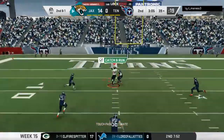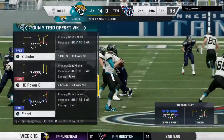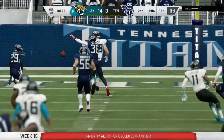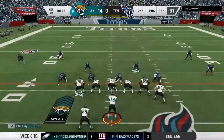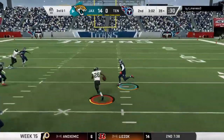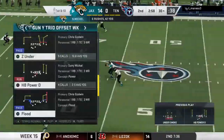He sets to fire deep, and that'll be incomplete. Good protection that time, and they couldn't hook up on the long one. Now it's 3rd down. This is 3rd and 1. Very likely 4-down territory, even if they don't get it, though. They'll try and run for it. Here's Michelle. And he's going to get this down near the 30-yard line.